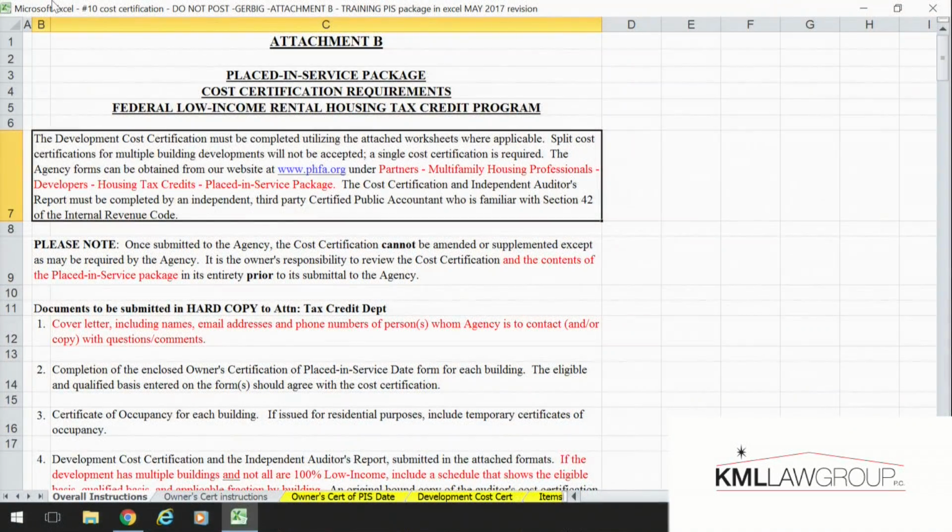As she said, we have updated this to make it hopefully a little more clear for everyone involved, because it's a lot of information that has to be submitted for the placed in service packages, and we understand that. We have updated the placed in service package. It is now going to be an Excel document, and when it is final, it will be uploaded to our website. If you have it saved on your machines anywhere, once it's final, you're going to want to get rid of whatever you have and use this new format. We're going to go through this list first, and then through the actual forms that are attached to this list.